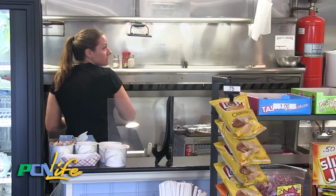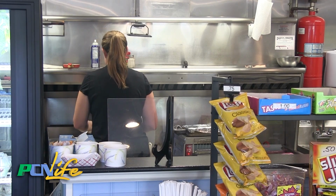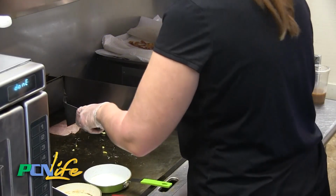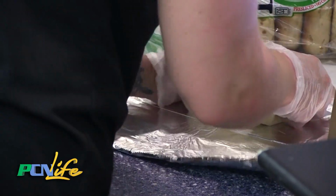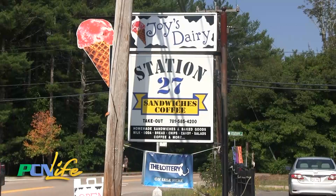The current owners have been here for just over a year, serving up breakfast off the grill. And while their boom time for the first meal of the day is definitely while school is in session, the ice cream sales from Joy's Dairy help them through these hot summer nights.